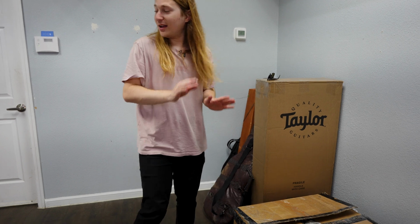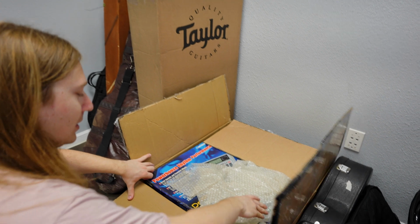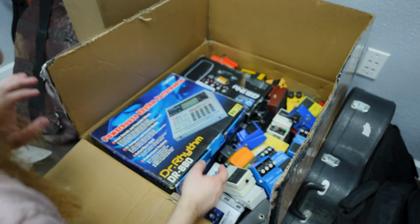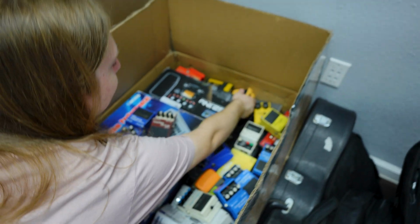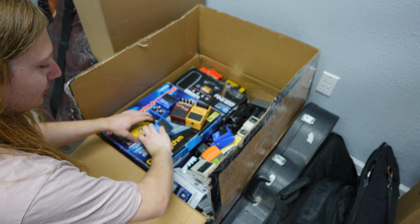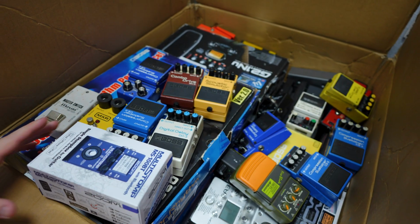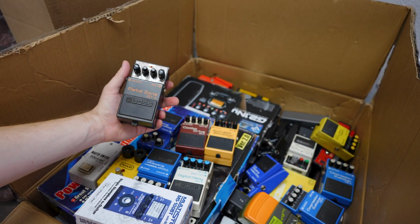And we actually had not one, but two kind of scores like this on this trip. Just a bunch of pedals. This box is full to the brim of Boss pedals, MXR pedals. I mean, come on. Maxon, some Zoom, but the Metal Zone, can never have too many of those.